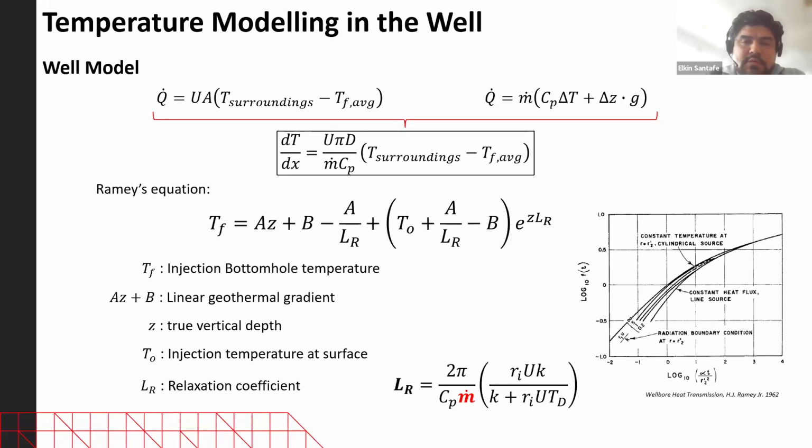T0 is usually the unknown variable, and in most cases what is expected is that it is time dependent, because this temperature will for sure change with time.